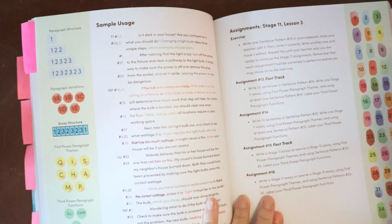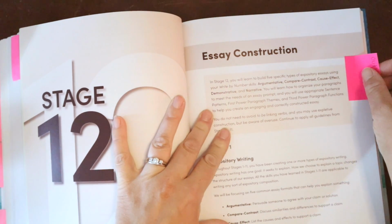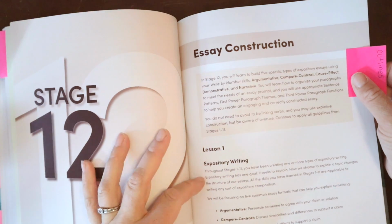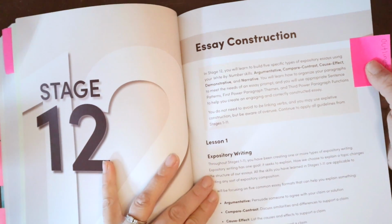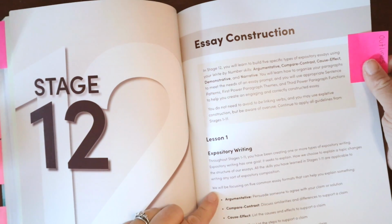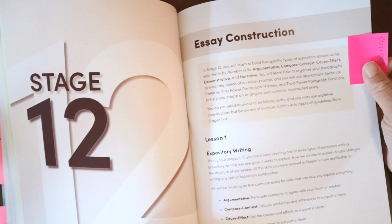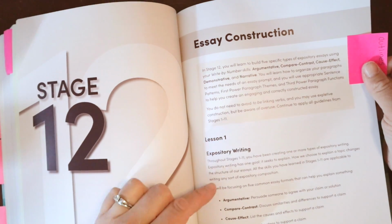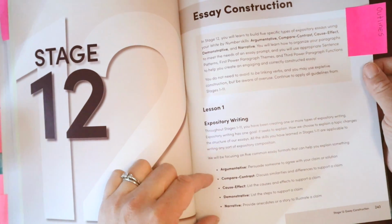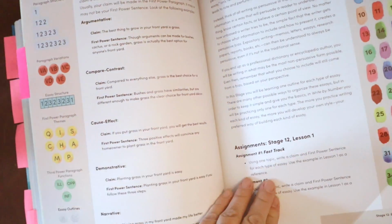Okay, more sample usage. And then in stage 12, the final stage, we have essay construction. And this is where you're going to learn different outlines for different types of writing. So we have expository writing, and then we'll be looking at the 5 common essay formats to help explain something. So argumentative, compare, contrast, cause and effect, demonstrative, and narrative. Like breaking down what these different possible types of expository writing pieces are and what they look like, how we do that.